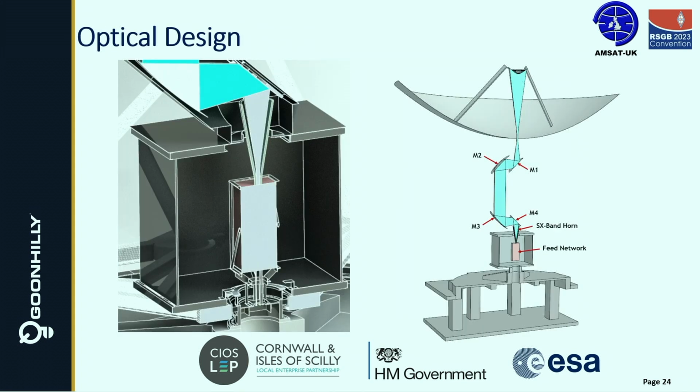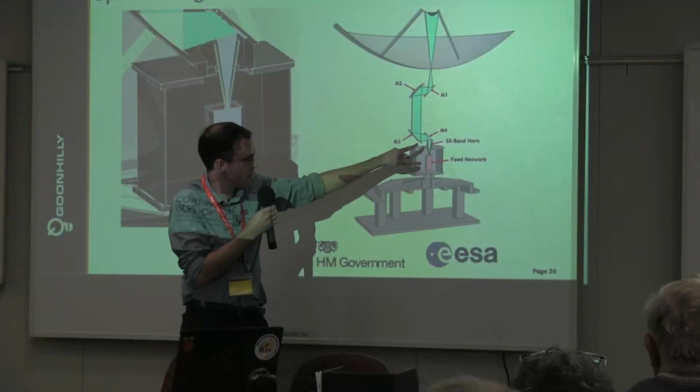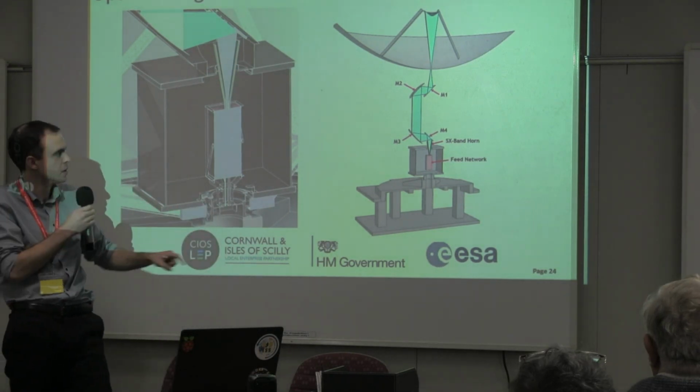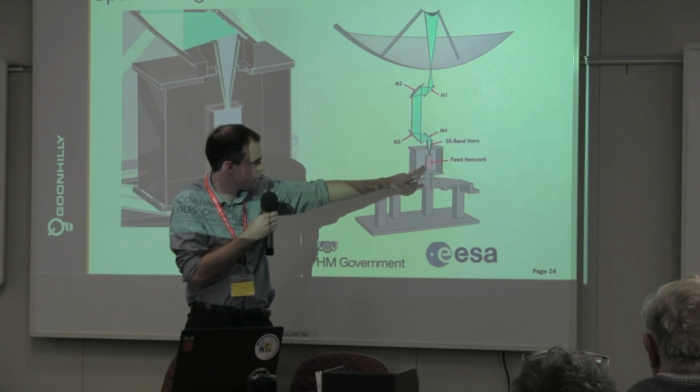So this is the design of the new system. On the geometry of the antenna, it's a Cassegrain beam waveguide. So you've got the Cassegrain subreflector there, and that then focuses the RF down an oversized waveguide, a beam waveguide. These four mirrors then allow it to articulate around the elevation and azimuth bearings, and then this comes down into the feed horn here.